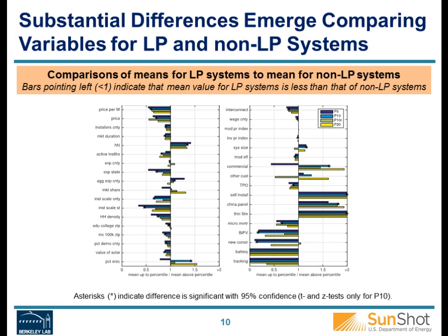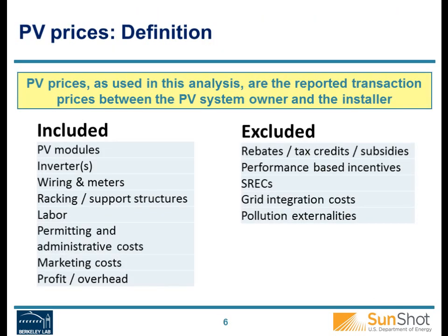Okay, great. So we've got another question here. This is a fairly basic definitional one, and this goes back to one of your early slides, Greg, on what is included in the installed price data. The question is simply, none of the costs shown on the initial graph include the investment tax credit, so we can assume that the cost is 1/3 of that.